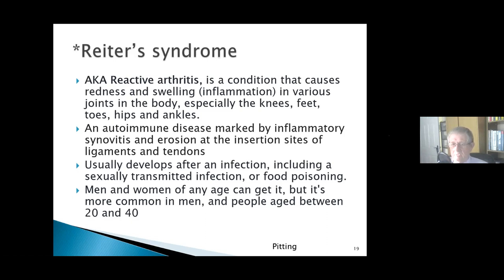And you can also notice, once again, on things like MRIs, that there's erosion at the insertion sites of ligaments and tendons. And it can develop after an infection. Sometimes a relatively simple infection, and somebody will say, ever since I had this infected little finger, I've had joint pain, etc., etc. If they say that, that's a really big red flag. So consider that it might be something like reactive arthritis, a reactive arthropathy that can affect the whole body. It can be caused by sexually transmitted infections, which may not have any external sign. Or it can be caused by food poisoning even.